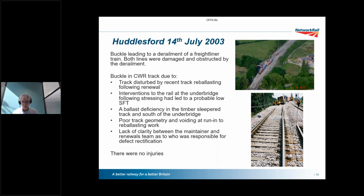There were voids of the order of 4 to 6 millimeters below the sleepers immediately south of underbridge 95, which is where the buckle occurred. And there was poor vertical track geometry and cross level variation over the underbridge and immediately to the south at the site of the run-in to the recent ballast cleaning work. This was compounded by a lack of clarity with regard to the project maintenance strategy, and this was the days of contractor maintenance and contractor renewal, and it led to inaction with regard to intervening to fix these deficiencies.